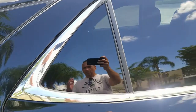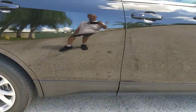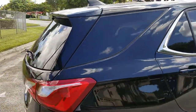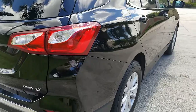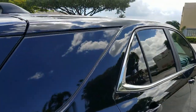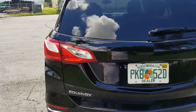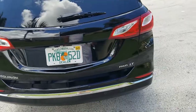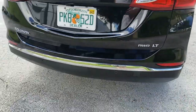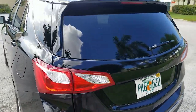Take a look at the passenger door in the rear, also in beautiful condition. Clean throughout, very nice. Quarter panel on the passenger side, very nice condition. Clean throughout, beautiful shape. Rear lid, also in beautiful condition. Tailgate looks good. This one has parking sensors and backup camera, really nice feature.